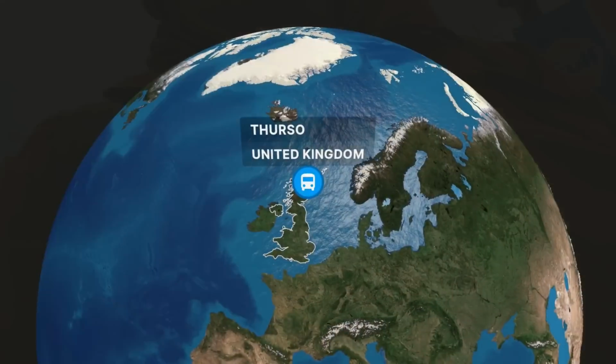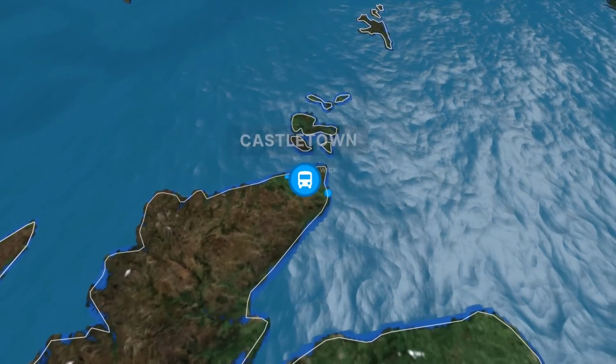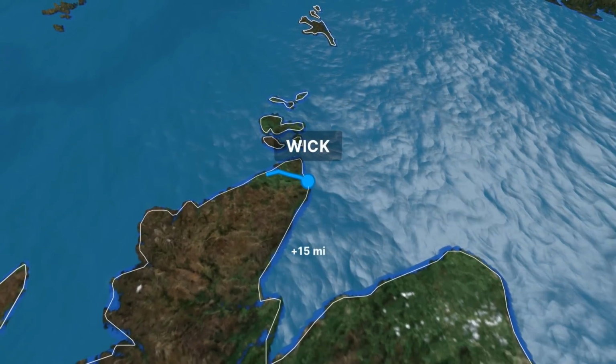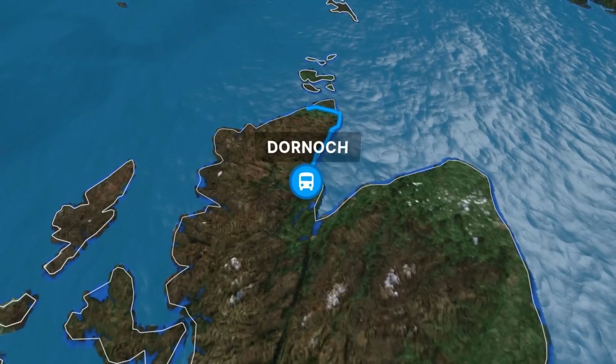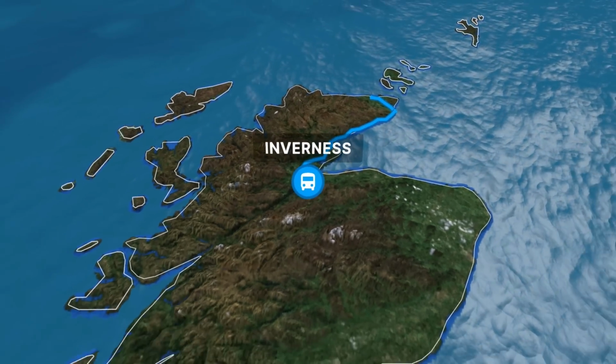Okay, so provisions have been secured. I am on the 11:50 service from Thurso, which is due to arrive in Inverness at 15:23, so 3 hours 33 minutes, and I think this is going to be a good one. Today's journey will see us leave Thurso and head across the north coast to Castletown. From there we'll head inland to Wick, and then it's south down the A99 and A9 with a brief diversion into Dornoch, and then back out onto the A9 to Inverness.